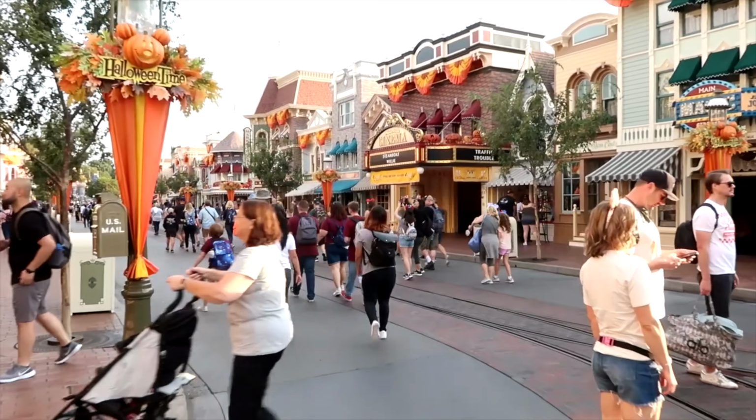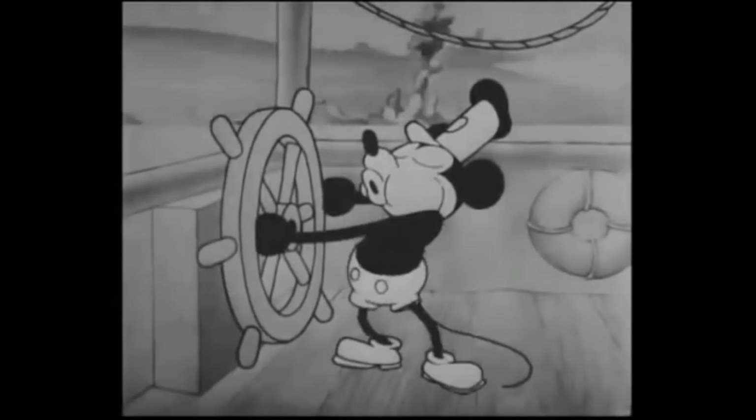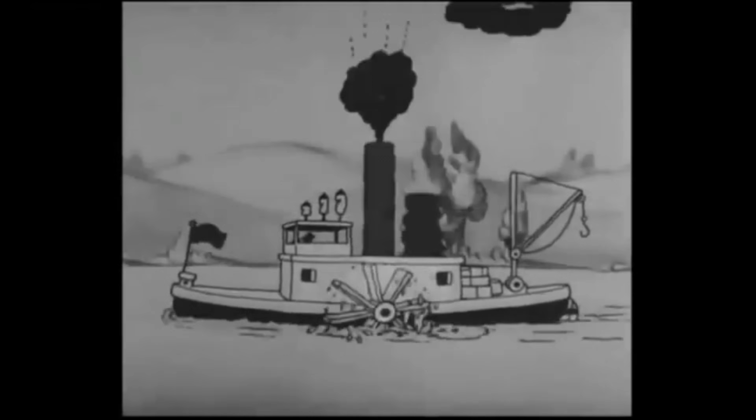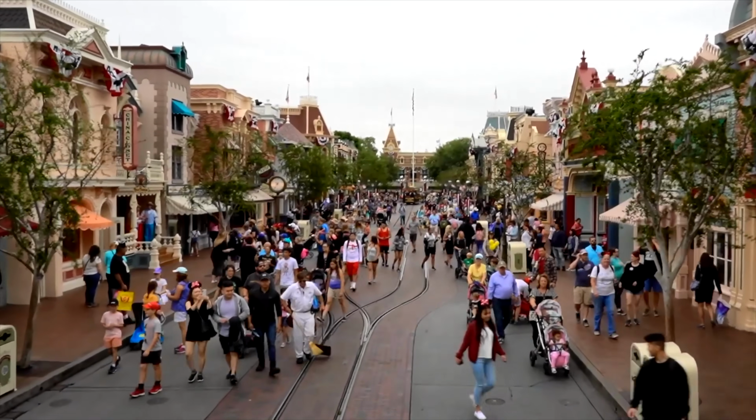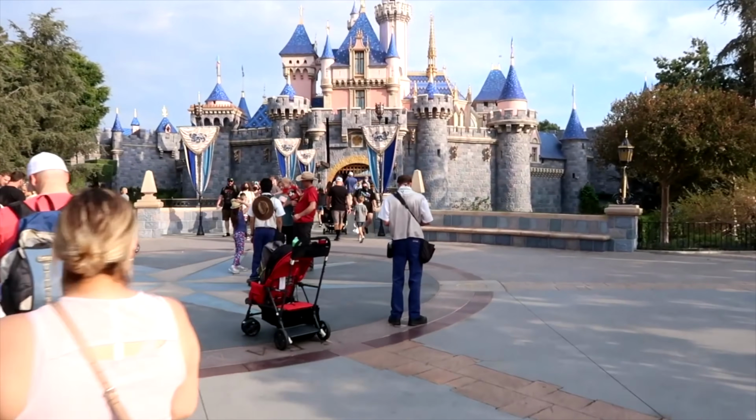Further down Main Street, USA is the Main Street Cinema, where you can enjoy 6 short Disney animations from the 1920s and 1930s. This includes the short film that made Mickey a star, the classic Steamboat Willie. This is a great place to get a short break while enjoying some Disney history. Main Street USA also has a plethora of dining and shopping locations, and of course the beautiful Sleeping Beauty Castle.